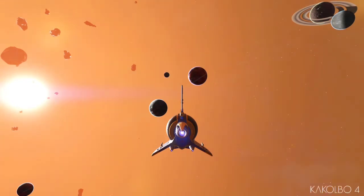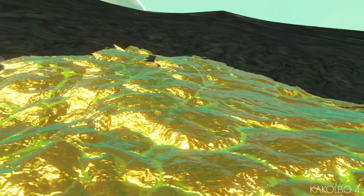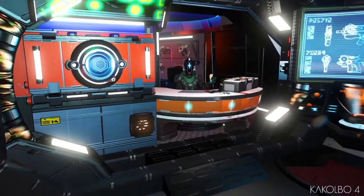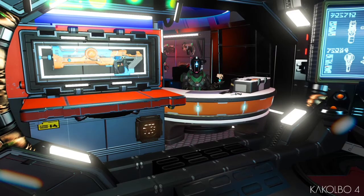Kakolbo IV, a Corvax-controlled system containing 6 planets orbiting a powerful G-type star. Resources of copper and silver are plentiful here, and are the main raw components used in the manufacture of technology modules, in which this system gains most of its wealth.